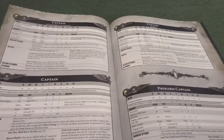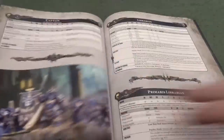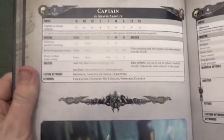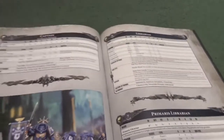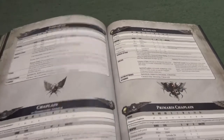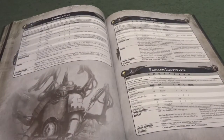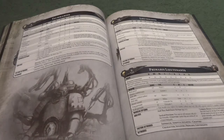For example, the Primaris Captain here, from what I can see, has no change at all. And the Captain in Gravis armor also has no options. I was expecting options in this book with them. I'm not surprised. So I am surprised at that, but at the same time, I can see why. So maybe we won't be getting the Gravis Captain released single-handedly, and you can only get it in the Dark Imperium box.